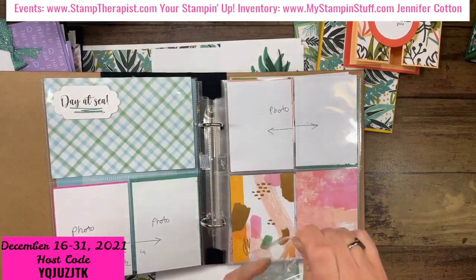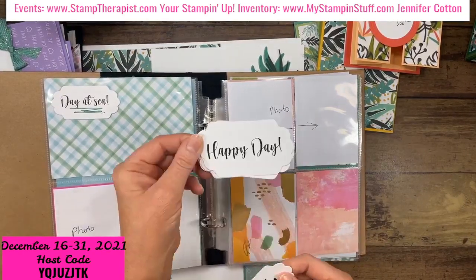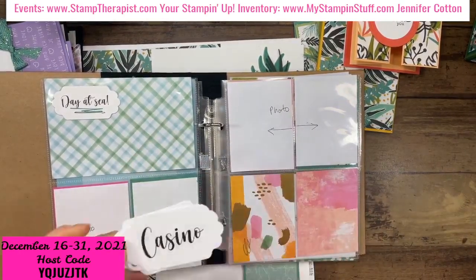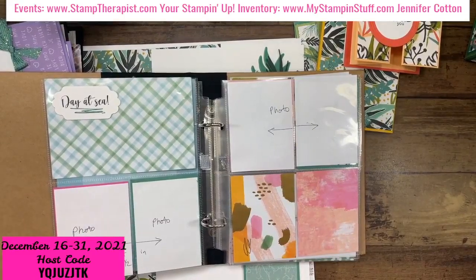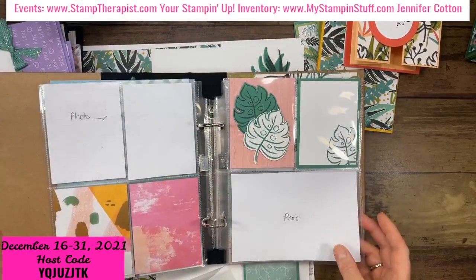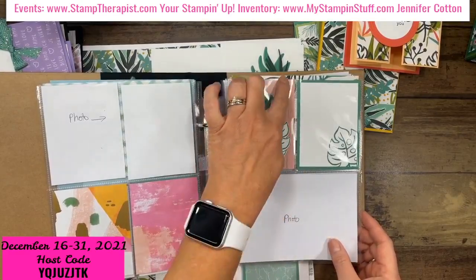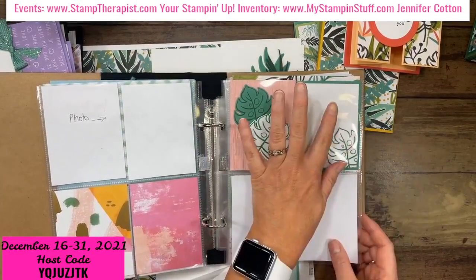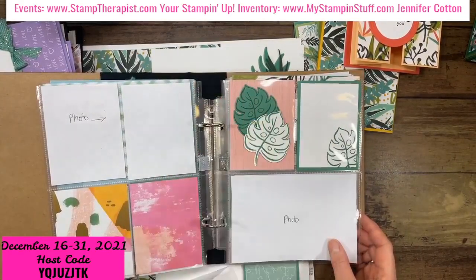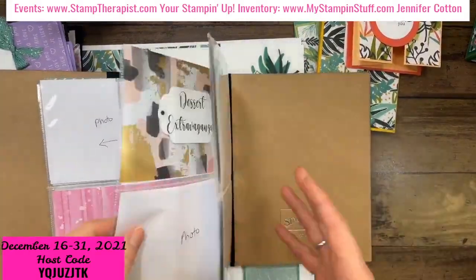I have some of mine here. I haven't die cut all mine out yet. And some of these are for the cruise as well. Happy day. I think the other ones are cruise right now. But anyway, you can see that it's generic, but it's super cute. And it's all designed for you. You will cut your designer paper, but everything else will be embossed, cut, ready for you to stamp, die cut, and assemble or hand cut out. So that's a full album.